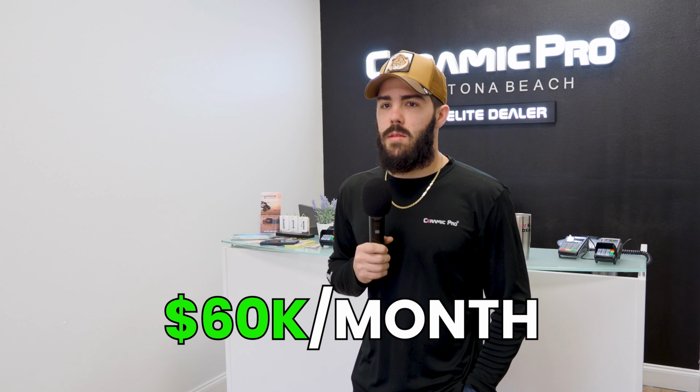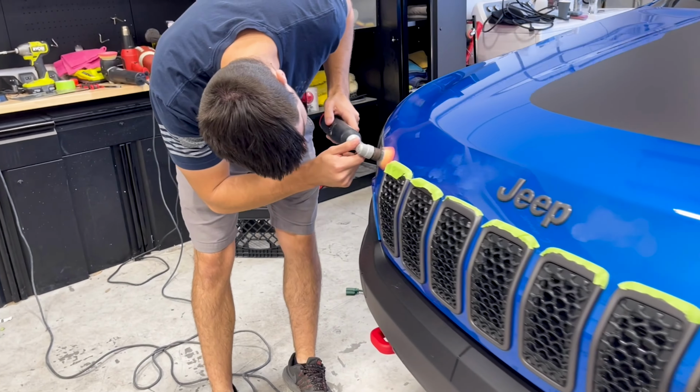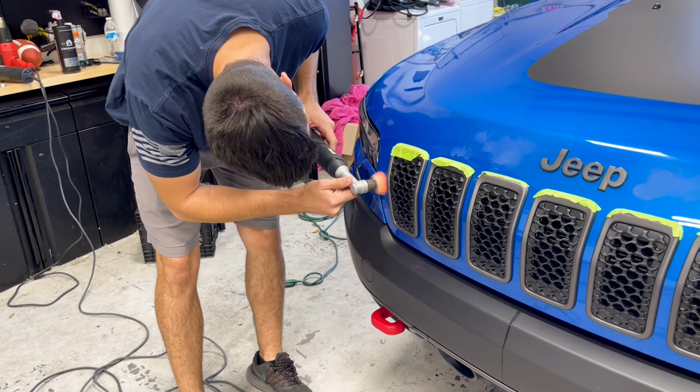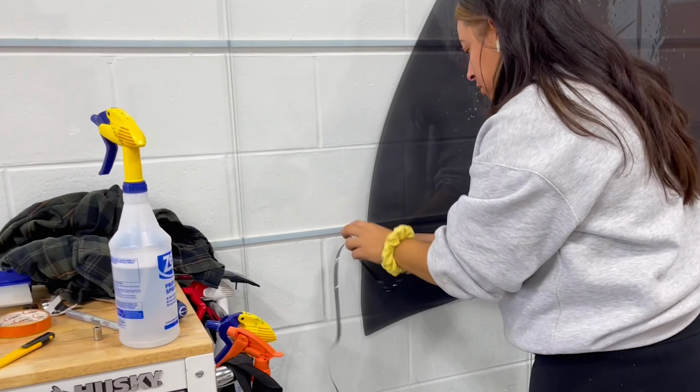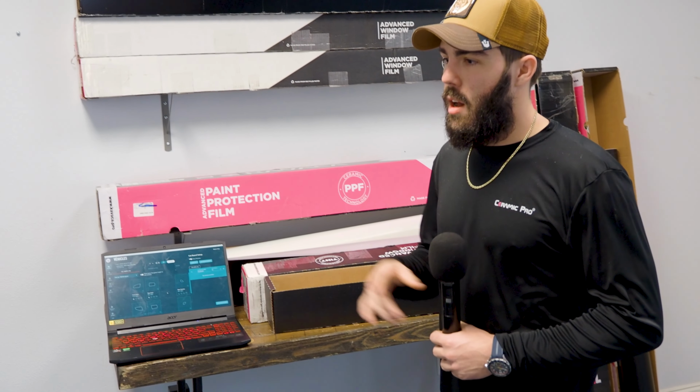The majority of our revenue stream comes from coatings and then paint protection film as well. So it's about 50-50 on that, and then window tint we're not too far into yet, so it usually accounts for 5 or 10% maybe. What he's doing right now is he's setting up the window film.